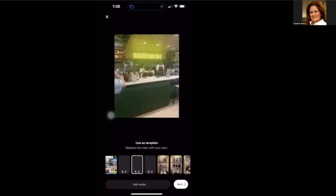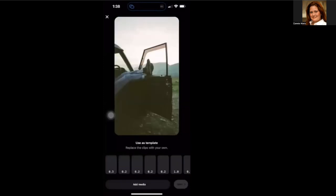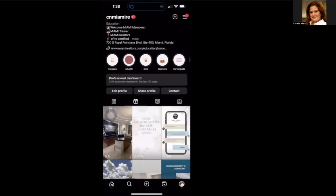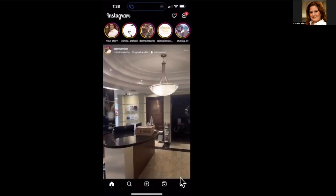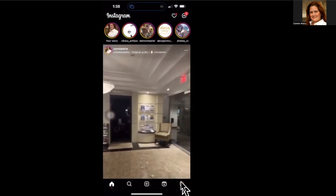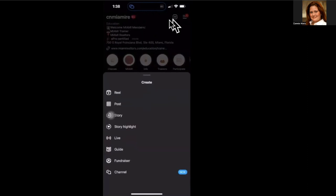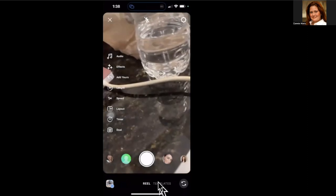So I show you again, and I'm gonna stop. Start over. Okay. I'm gonna exit all the way out. And because this is the key element, if I start it and I click here, I'm not gonna find it. I need to click to my profile. You see the little profile here? Okay, and then from the profile, you see the plus sign. Here's the plus sign. Here are the reels. And then here's the template.